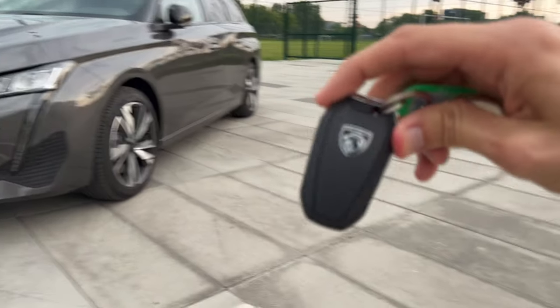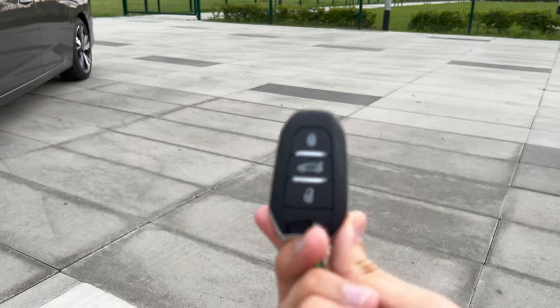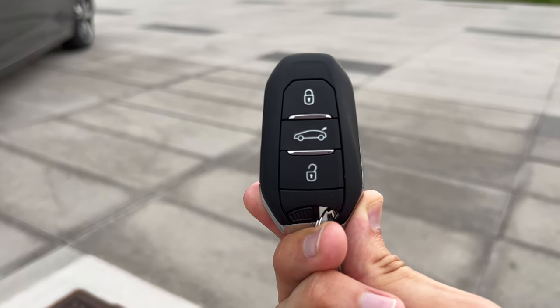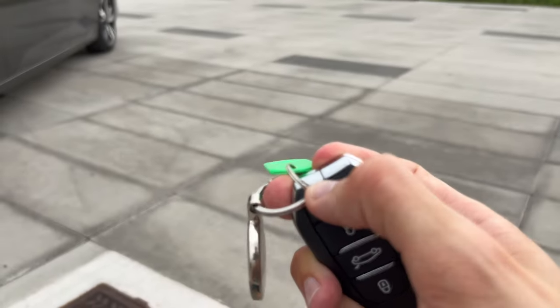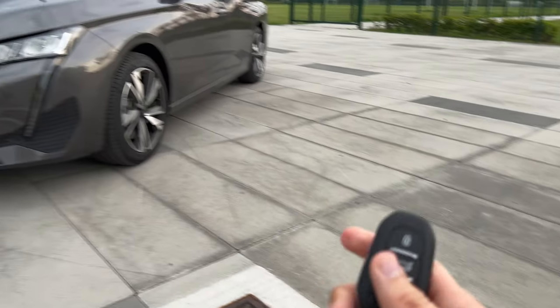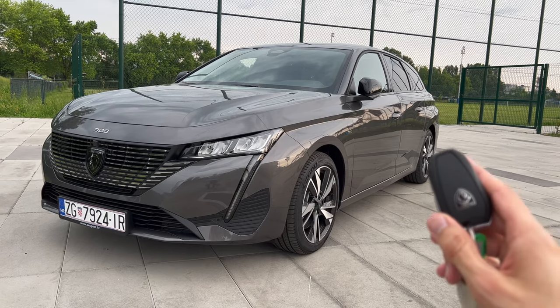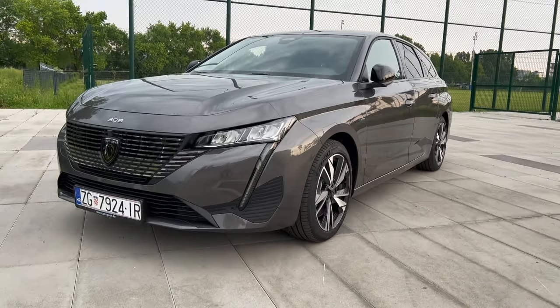Just to show you the new key fob, you have the new shield, and on the rear you have the unlock, lock, and unlock the cargo. At the bottom, you can press this and then extend a physical key that's inside the key fob, which also acts like a keychain.